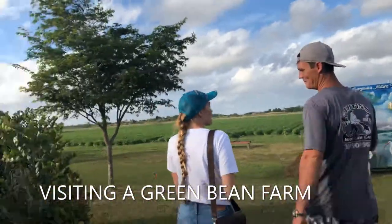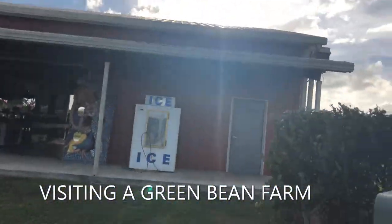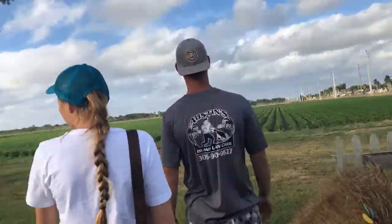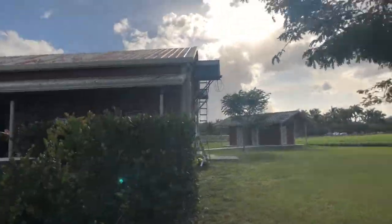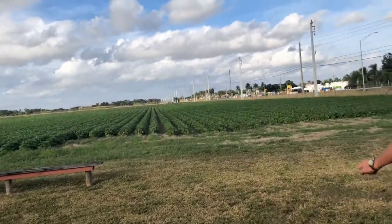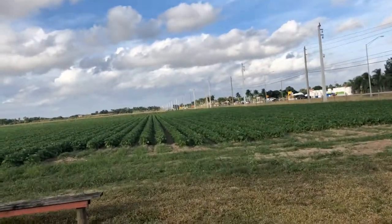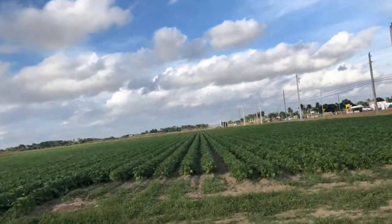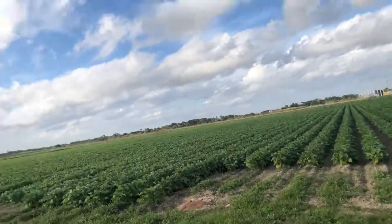We just went shooting and now we're at this place getting milkshakes close to Miranda's place. You know what this place is called? It's like a big red barn. It's called Red Barn. Oh, there you go. And they have a big green bean field in their backyard. Look at this. Look at how many green beans there are.